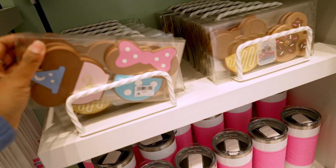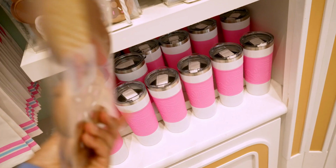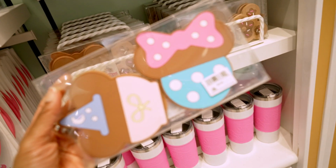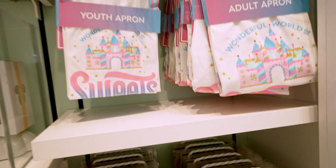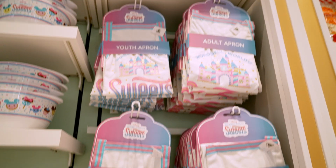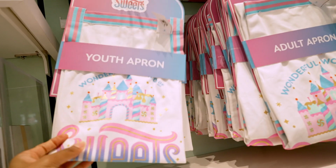And it looks like these are, oh my God, are these coasters? Get out of here. These are coasters. These are the cutest little coasters I've ever seen. I need them. They match my apartment because they're pink. There's so much pink in my apartment. This is literally all made for me. Why haven't I been here sooner? I don't actually use an apron, but maybe I would because this is the cutest apron ever.